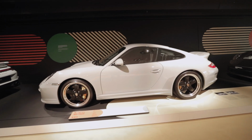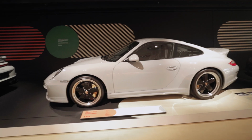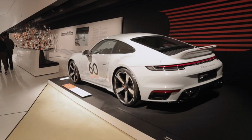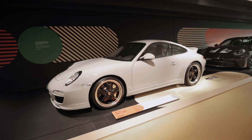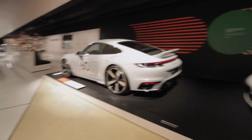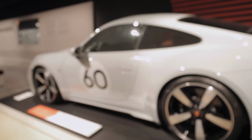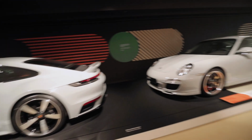Got a Porsche 911 Sport Classic in Nardo Gray. Color is just unreal. And then we've got a newer Porsche 911 Sport Classic. So just if you guys are curious, this one was made in the year 2010, and I believe this one was made in the year 2022. So this one's a brand new model. See this one a ton around Stuttgart.